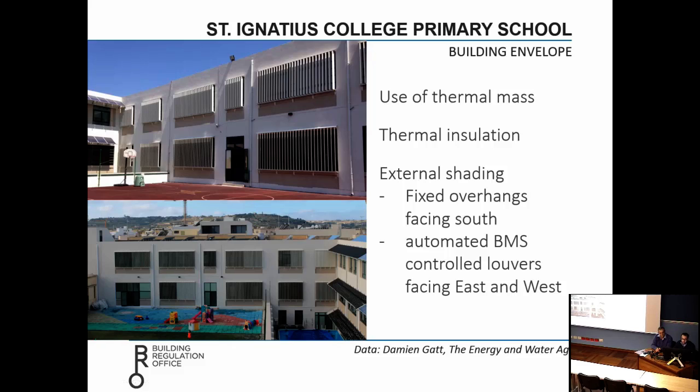For the building envelope, as one can see, the design software showed that shading is required in order to achieve thermal comfort in summer. And so, on the east and west facades, vertical external shading was implemented, which is automated by the BMS system so that it moves with the solar path. Vertical shading was used because it is required to trap the low-angled sun on the east and west facades.